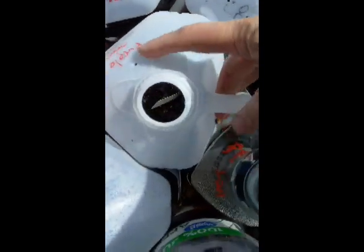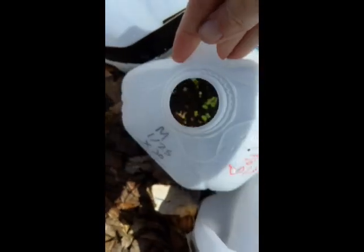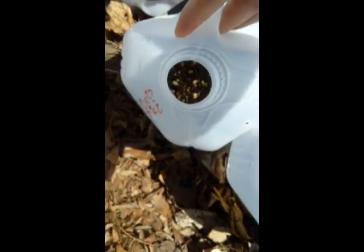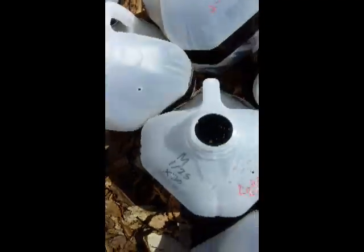Let's see what else I got going on here. I don't know if you'll see it. Hopefully you can. Gorgeous. This is a purple orach, and it's a beautiful purple color. Got some curly mustard going on. Some more mustard. This is Malabar mustard. My kale and stuff is just starting to sprout. Not really a lot going on there.